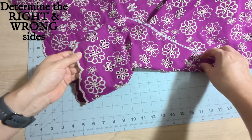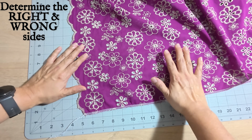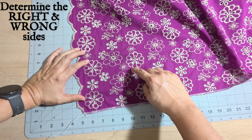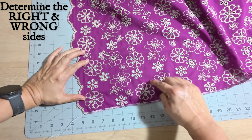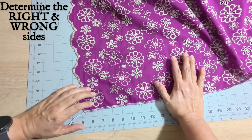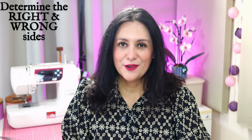I'm pretty sure I know which is the right and which is the wrong, and I'm not going to get confused now. On some of these fabrics, not all of them, you might have random threads going from here to there, from here to there, along the back. That is a very easy way to see what the wrong side is. So once you're pretty happy and you know that you've chosen which is the right and the wrong side, please mark it somehow so you don't end up cutting things wrong. Mark it with a chalk, do something so that you can tell which is the right and which is the wrong side of the fabric.